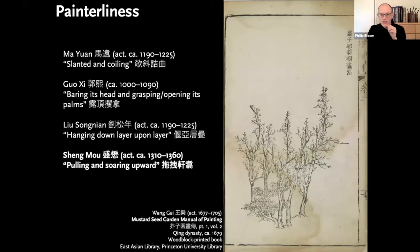And finally, many of the writers recommend the works of Sheng Mo, a professional painter, and they say that his pine trees seemed to pull and soar upward. And when his works are rendered in prints, they tend to resemble something like what you see on the right, where you have a kind of nice forest clumping of these very vertical trees that push upward.